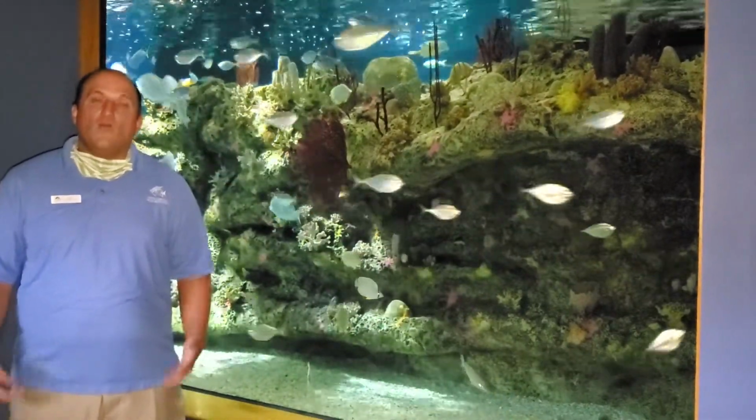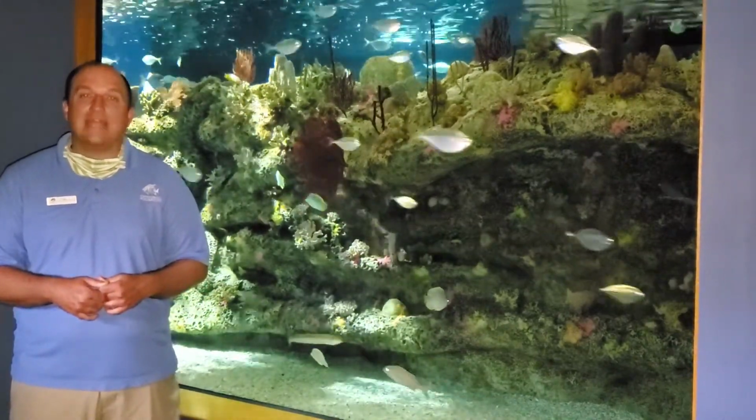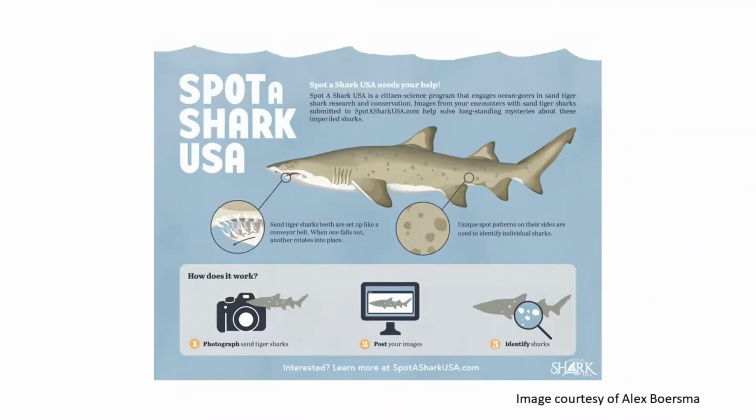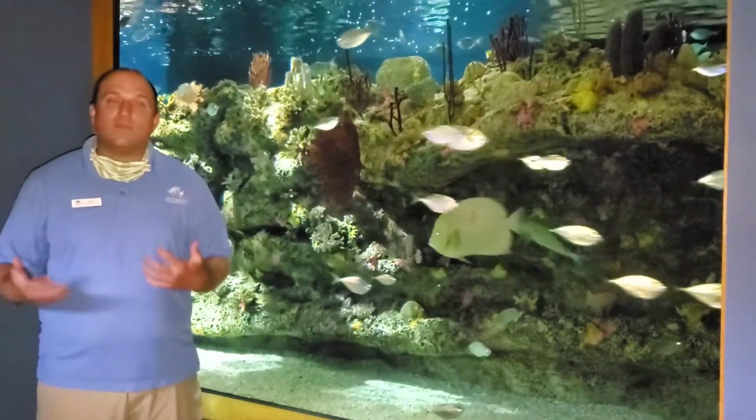While those divers are out there, they can help us to learn more and better protect our modern day sharks. With our Spot a Shark Citizen Science program, divers go out and take pictures of sand tiger sharks. Sand tigers have unique spot patterns that help us to identify individual sharks. And from that, we can track their movement, their behavior, and see what they're doing from year to year.